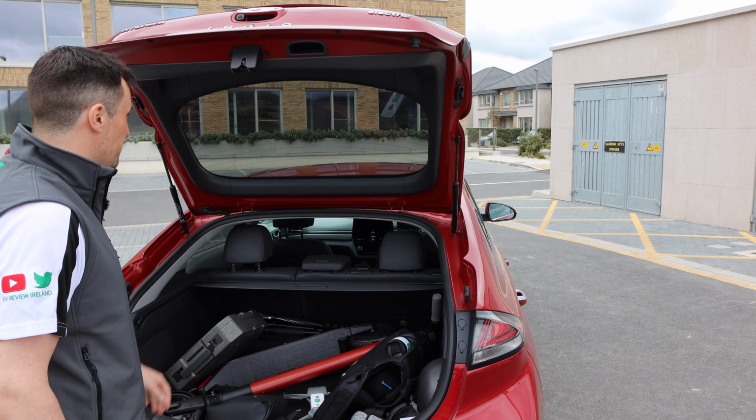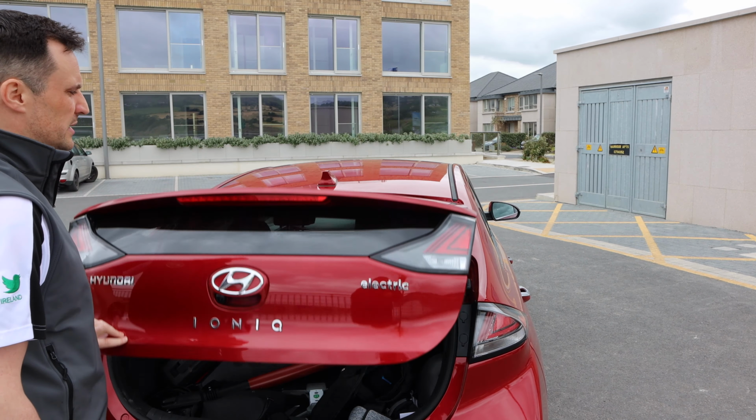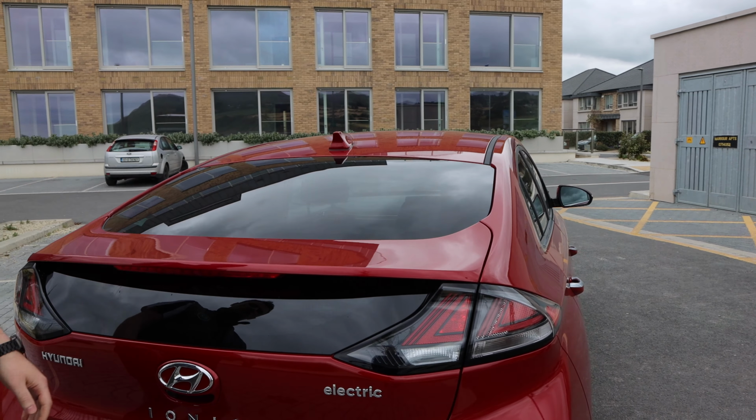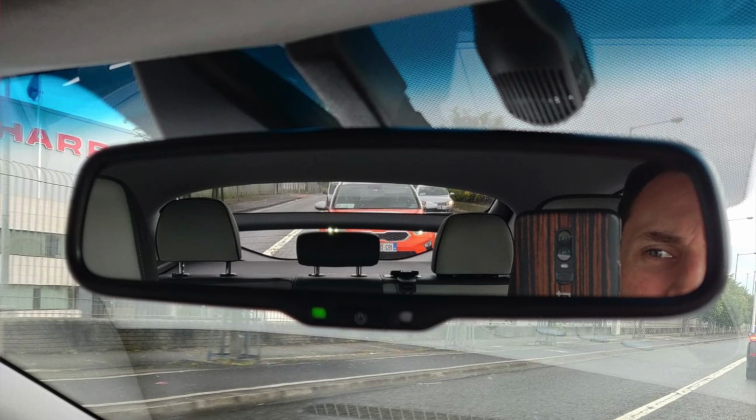So visibility when you're looking out through the back window, the spoiler area is making it kind of like two post boxes, but I'll show you what that looks like from the inside.